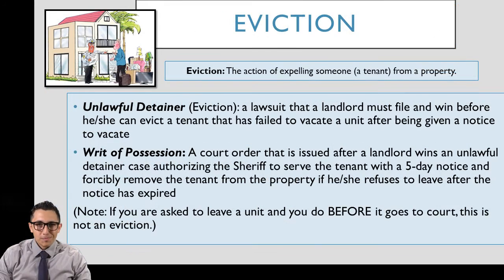So what is an eviction? An eviction, or an unlawful detainer, is a lawsuit that a property owner must file and win before they can evict a tenant that has failed to vacate a unit after being given a notice to vacate. If the property owner wins an unlawful detainer case, a writ of possession is issued, which authorizes the sheriff to serve the tenant with a 5-day notice and forcibly remove the tenant from the property if they refuse to leave after the notice has expired.